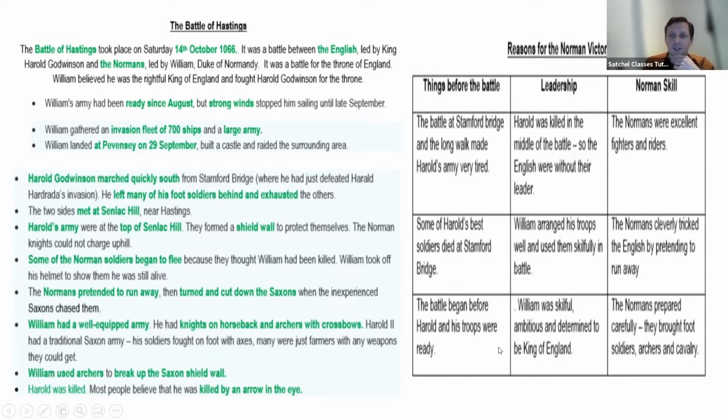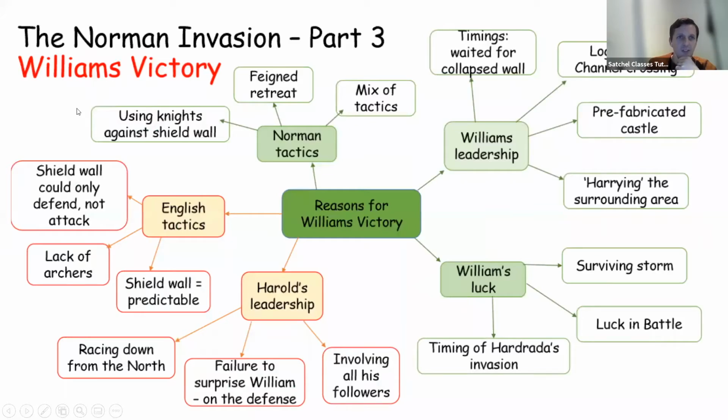And this is where we get our final factors. The battle began before Harold and his troops were fully ready, because they've just marched all the way down, and William was very skillful and ambitious. The Normans had prepared very, very carefully. They had had time to rest, they had had time to be well fed, they'd had time to train, whereas Harold's army had to march as quickly as possible to get into the south of England. So now I hope we understand how and why they invaded and how and why it was successful.